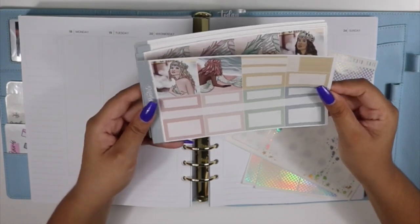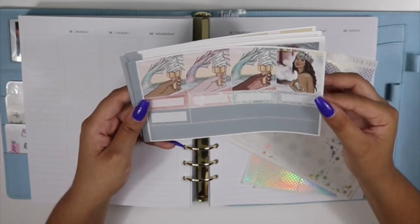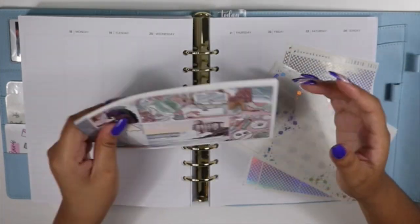Then we have our extra skin tones, the ice cream with different skin tones, and another fashion girl with the other skin tone. Super cute.